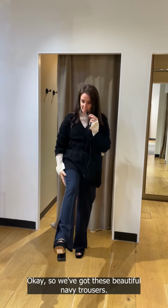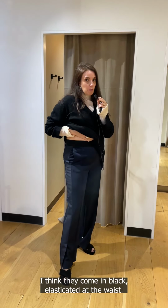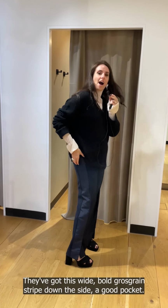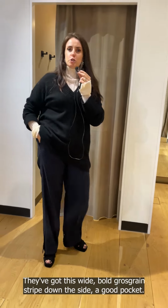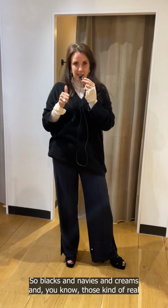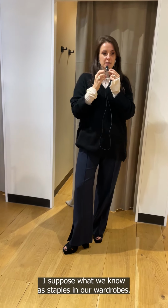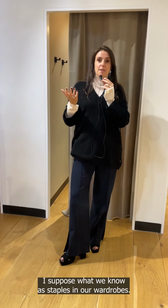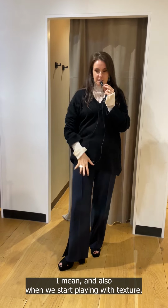Okay, so we've got these beautiful navy trousers. I think they come in black, elasticated at the waist. They've got this wide, bold, grosgrain stripe down the side, a good pocket, and I just love when you pair neutrals together, so blacks and navies and creams and, you know, those kind of real, I suppose, what we know as staples in our wardrobe. They might not always be a staple, but you know what colours I mean.